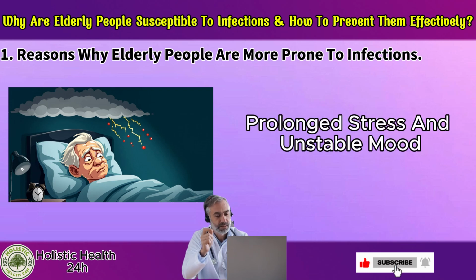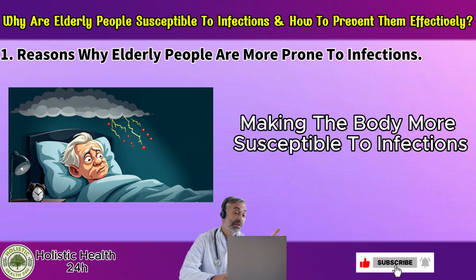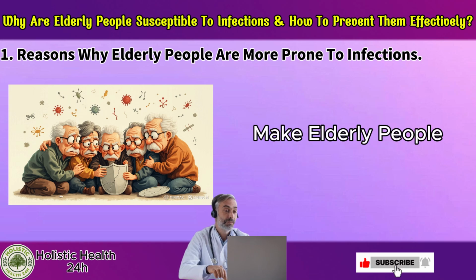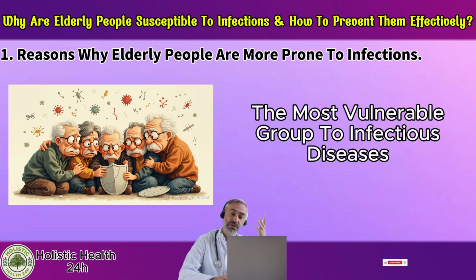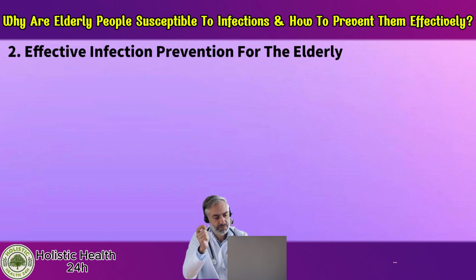Prolonged stress and unstable mood increase inflammatory hormones, making the body more susceptible to infections. All of these factors combined make elderly people the most vulnerable group to infectious diseases. Effective infection prevention for the elderly.